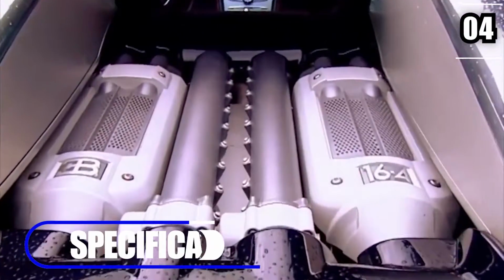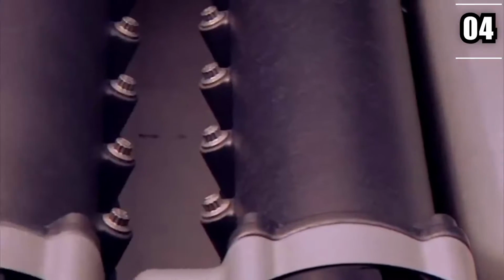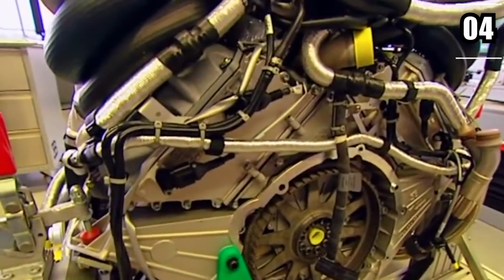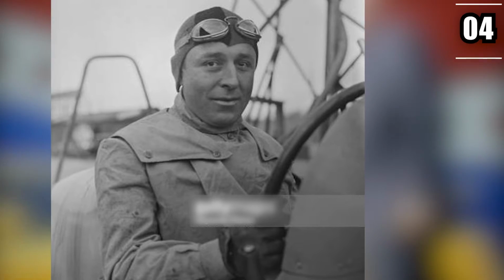Number 4. Specifications. The Bugatti Veyron EB 16.4 is a mid-engine sports vehicle created and developed by the Volkswagen Group and Bugatti in France, and built by Bugatti in Molsheim, France. Pierre Veyron, a racing driver, was the inspiration for the name.